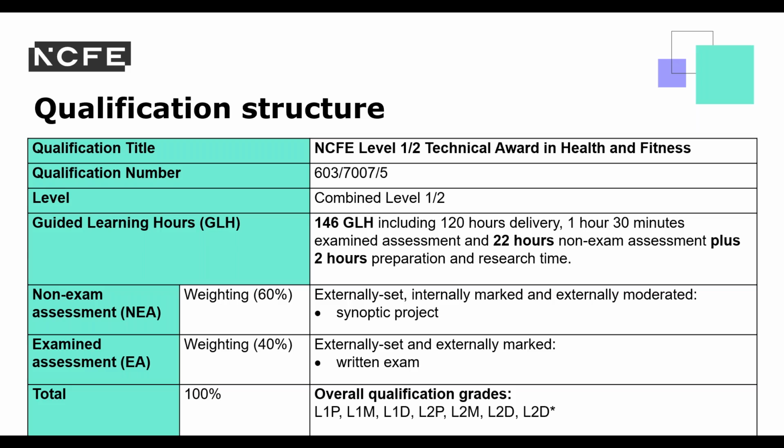The content assessed in the NEA and the EA will be sampled from across the full breadth of the qualification. The overall qualification grades are a level 1 pass up to a distinction, and for level 2, a pass up to a distinction star.